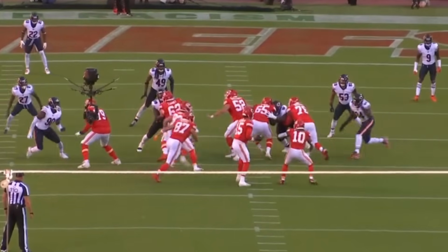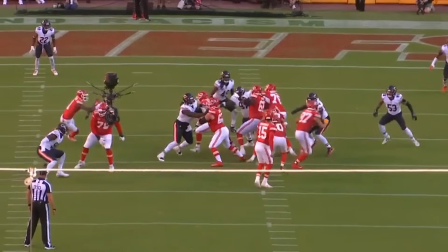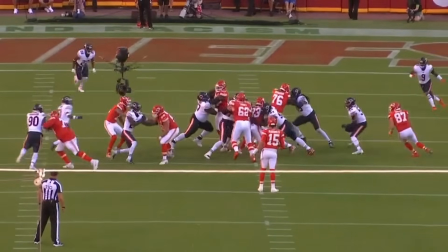But you can see that Thuney makes good contact on this seal-off block with Dexter. And in his own right, Dexter does a great job with the hand placement. He has the eyes in the backfield into his gap. And with that, he's going to be able to push this guy back, really keep that separation, get off the block. And you see right here, he's able to get in there and make the play.